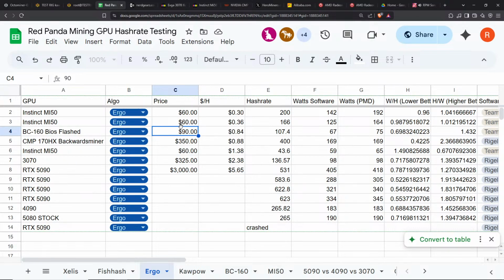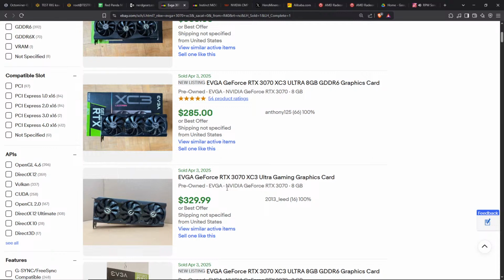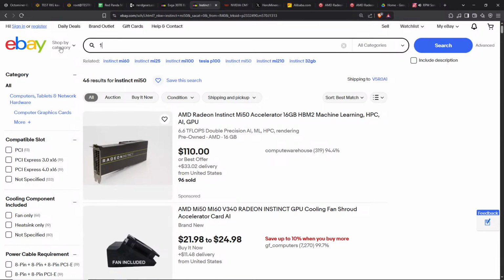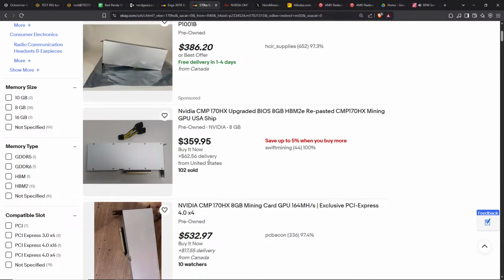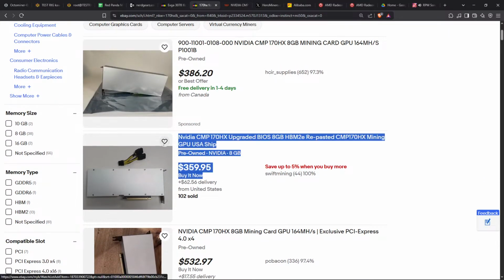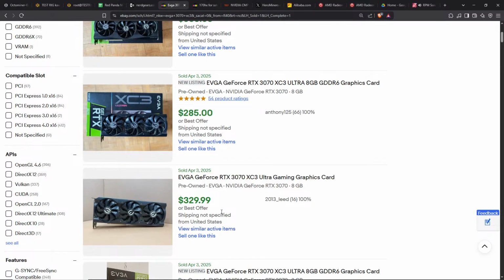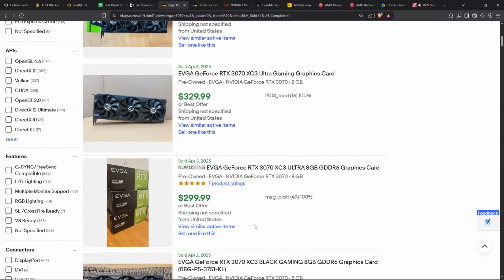Jesus, man. J Styles says 2 to 3 3070s for a 178X is the going trade-in. At most, I would do 2. If I can sell 2 3070s for maybe realistically $700, and a CMP 178X is going for 3-something right now, we're almost hitting a 1-to-1 ratio with a gaming 3070 GPU versus a 178X.